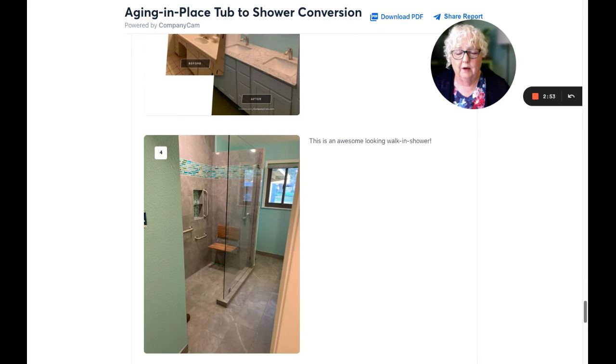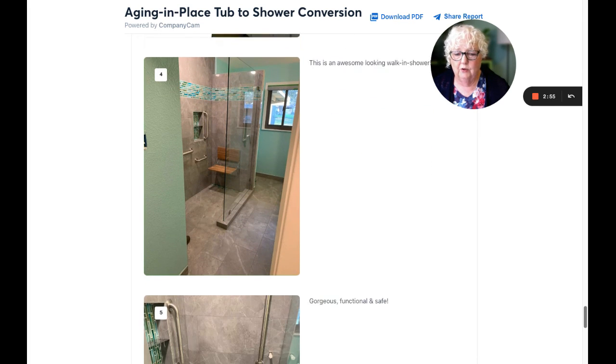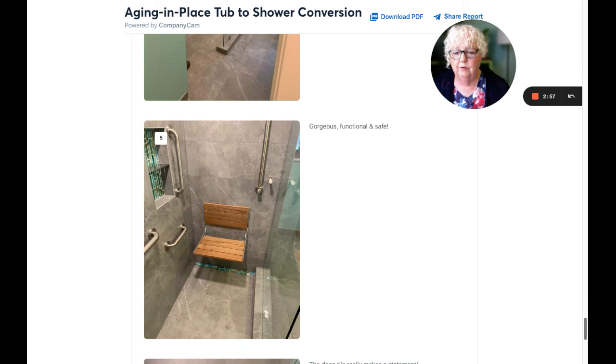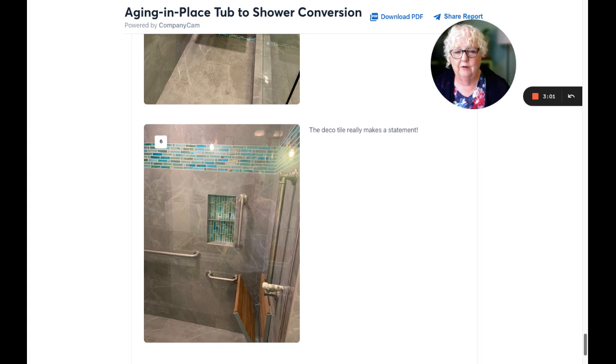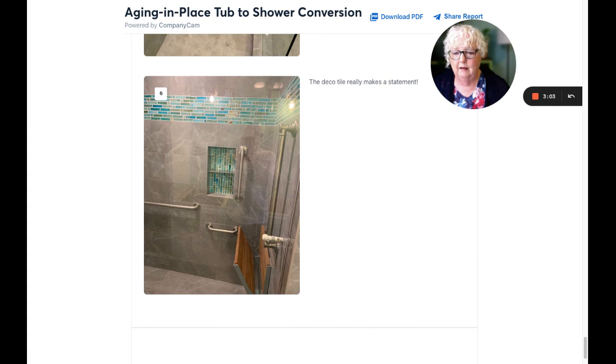An awesome looking walk-in shower that is gorgeous, functional, and safe. And again, that deco tile really makes a statement. You can see they installed a seat that folds up, so it's out of the way when it's not being used. And I believe that's teak wood there. It's what you want to use in a shower.